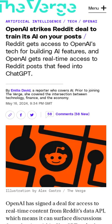OpenAI has signed a deal that will grant it access to real-time content from Reddit's data API. The deal will allow OpenAI to surface discussions from Reddit within ChatGPT and other products, and enable Reddit to bring new AI-powered features to users and mods. OpenAI has also signed up to become an advertising partner on Reddit. It is unclear what the financial terms of the deal are, and whether it involves access to training data.